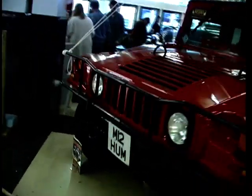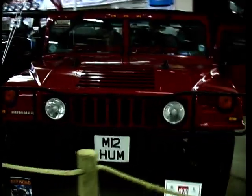Can I ask you a couple of questions, Patrick? What's it like to park this? Not a problem. How wide is it? 7.2 feet. And how much is it to buy? Whatever price you want to pay. Thanks a lot.